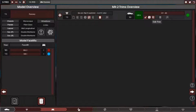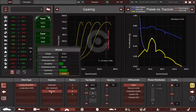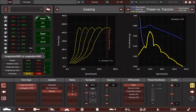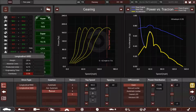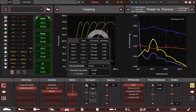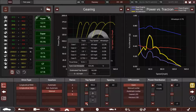I'm going to keep it. Definitely going to need to redo the drivetrain. Do want to keep it as a 5-gear manual, because the 4-gear advanced automatic isn't quite enough. What about all-wheel drive? Ooh, that's exciting. I am gonna keep that. Don't want it faster. I mean, it's over the top speed anyways. We put it right at the peak.